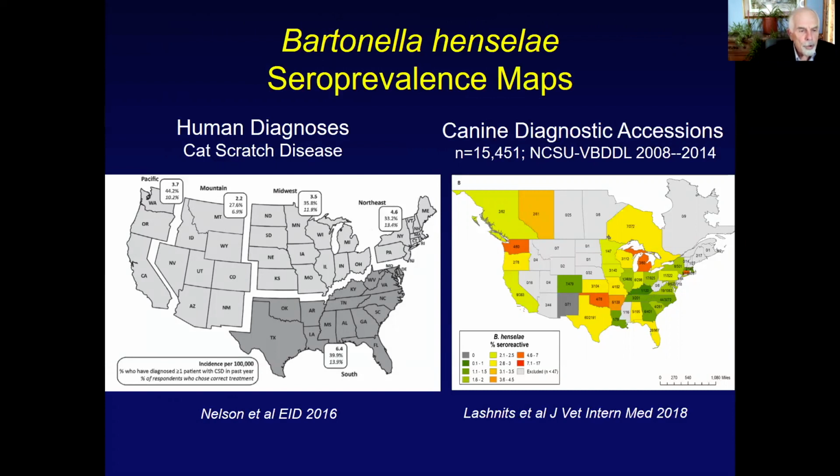So using dogs and humans as our example, this is a publication by Dr. Nelson from the CDC in Emerging Infectious Disease in 2016. And this is a publication by Dr. Aaron Lashnitz in our laboratory in the Journal of Veterinary Internal Medicine in 2018. You can see that we are talking about those nearly 16,000 samples evaluated at the vector-borne disease lab submitted by veterinarians. These would be human cases from the human database of diagnosis of cat scratch disease, meeting CDC criteria for that diagnosis.